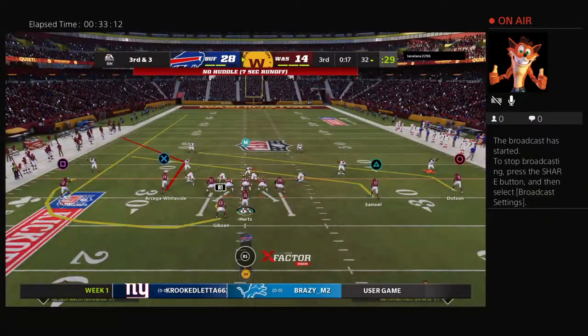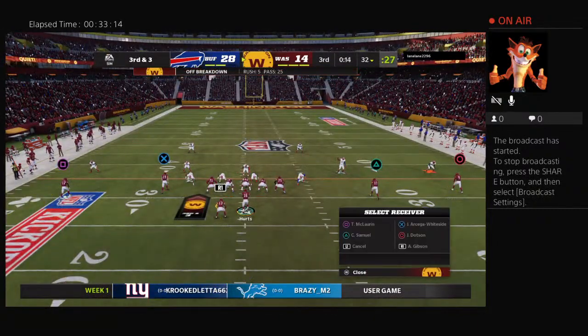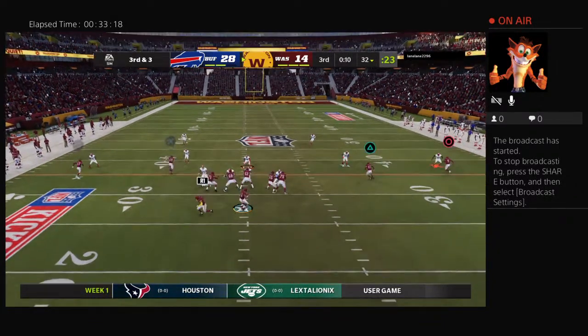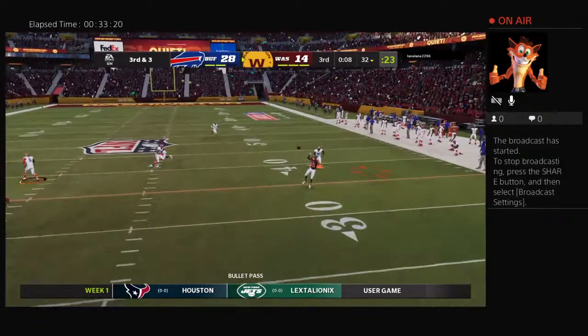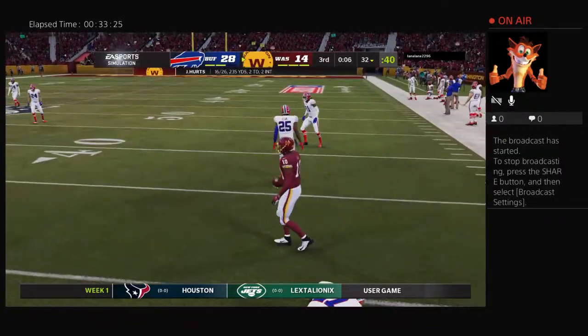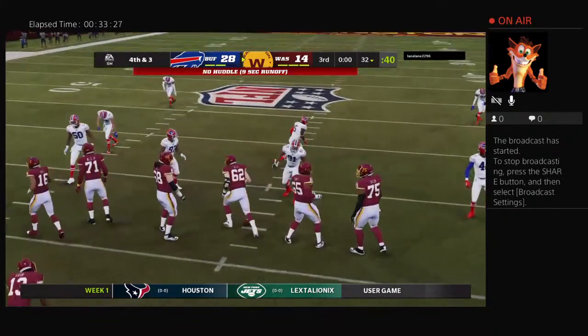So the completion good for just 3. And that'll make it 3rd down. He'll drop to throw. Open man is Samuel, complete. The completion there winds up a wash, and it'll bring up 4th down.